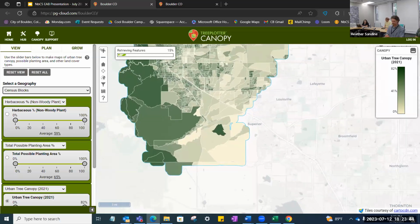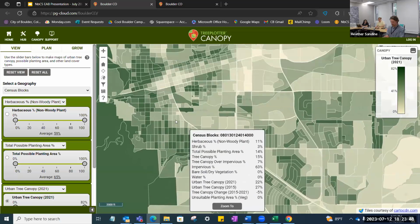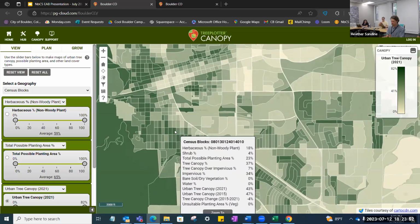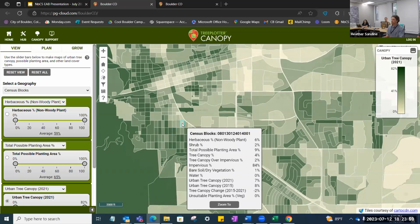All right, so we can really zoom in on areas and see, like, this whole area that I'm circling here might be a census block group. But when we zoom in, we can see that this little parcel there has 43% canopy, which is pretty high. And this one right here, that's just a 7% canopy.